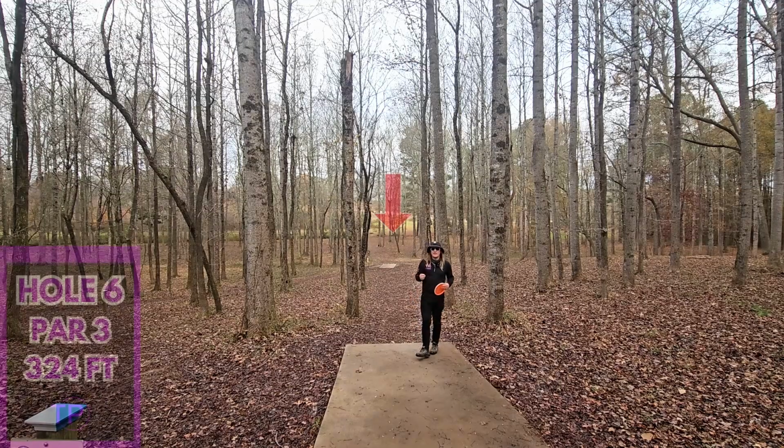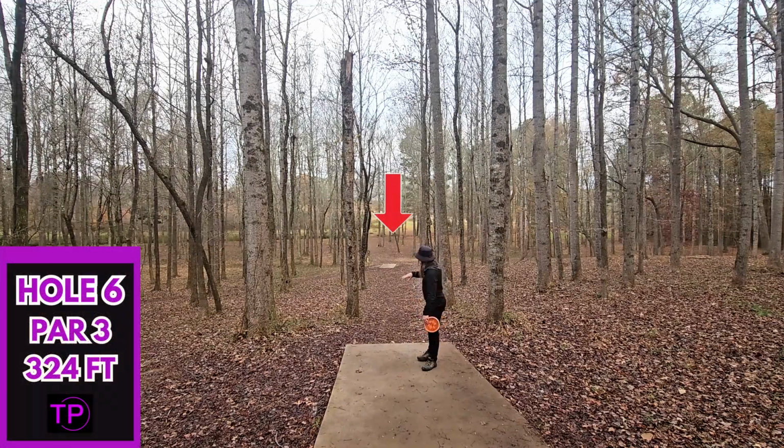Hole 6, 324 feet. We are going slightly downhill the entire way. Now you can go with kind of a really slow turning sidearm shot or a very slow turning backhand shot. I am gonna go with the Hex, hopefully ride this right side, hit that gap, get a left finish.